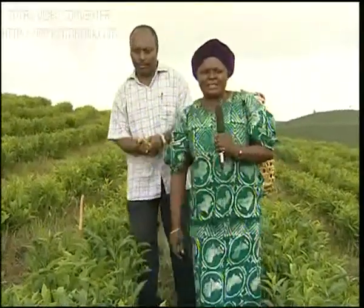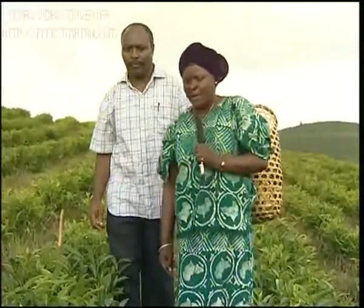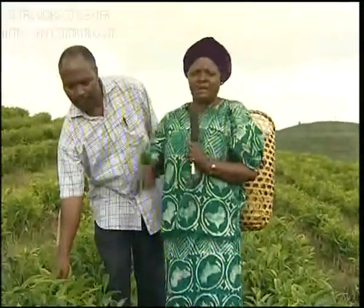After harvest, the next stage is processing. That is in the factory where the tea is processed. Next time we meet, we'll be in the factory to see how the tea is being processed.